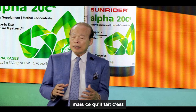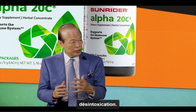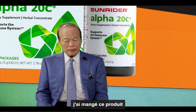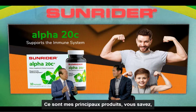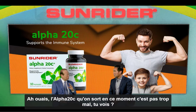What it does is it's a food that nourishes our body to focus on detoxification. The Alpha 20C belongs to the symbol of the wood, which is detoxification. And I ate this product since I was young. It's my main product, what my grandfather prepared for me. I know it doesn't taste that good, but don't complain. It's not bad, the Alpha 20C we put out right now.